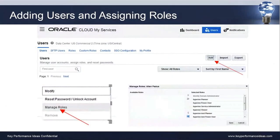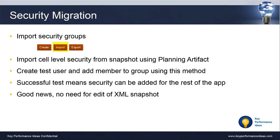Finally, with security, it's very easy to add members individually, but we had 250 members with different security access controls. So we use the import function or import box, as you can see on the top right next to the add button, where we imported a CSV file that added all the users at once with the different roles that are associated with them.